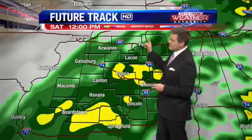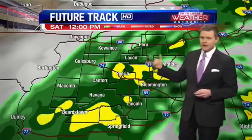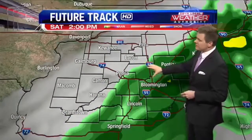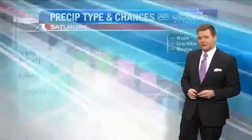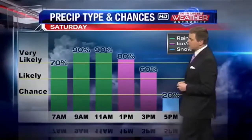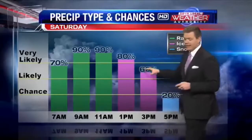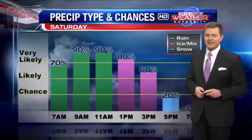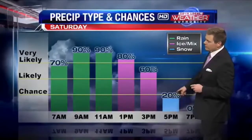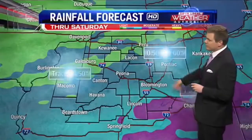Into the afternoon, as temperatures cool, it'll be mostly rain, at least initially. But as temps drop from the 40s into the 30s, some of this rain may begin to mix with a little bit of snow before the system begins to pull out of central Illinois. So through tomorrow morning, it's going to be all rain. Early afternoon, some of that rain may begin to mix with a little bit of snow. It's not going to be enough snow for any type of accumulation. And before it's really cold enough to support all snow, that entire system is going to be pulling away.